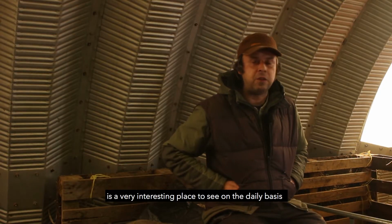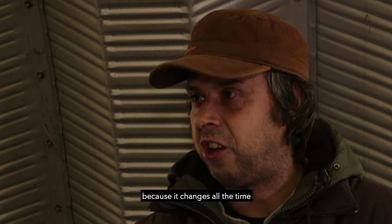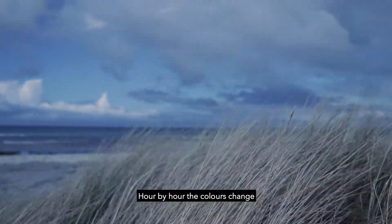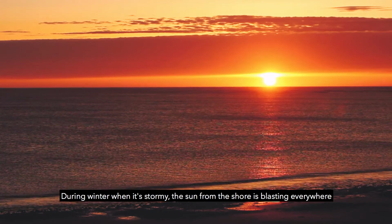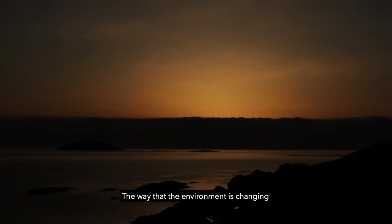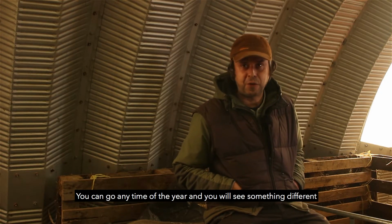The Machair, it's a very interesting place to see on a daily basis, because it changes all the time. Hour by hour the color changes. During the winter, when it's stormy, the sound from the shore is blasting everywhere. The way that the environment is changing, you can go any time of the year, you will see something different.